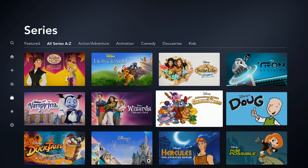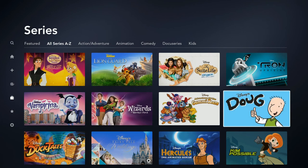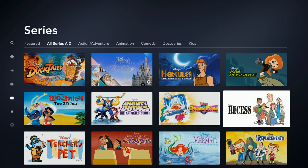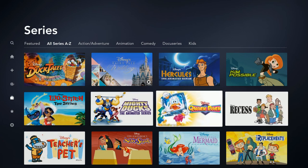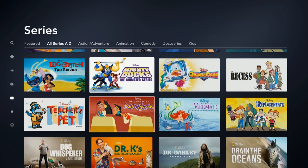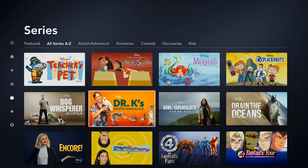You got Adventures of the Gummi Bears. You got Disney's version of Doug. So if you were into the Nickelodeon stuff but never saw the Disney stuff, you definitely want to check that out. Recess, I grew up watching this one, which was a great series. Same thing with the Mighty Ducks, because, of course, I'm a huge hockey fan. Gotta love that one. Moving down here, you got some Nat Geo stuff, too.